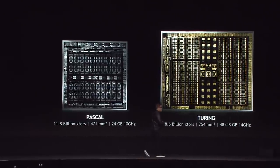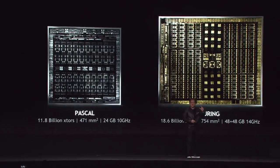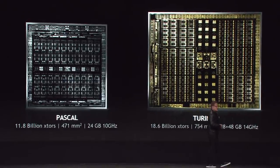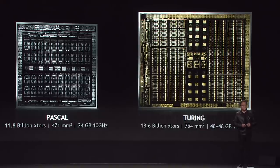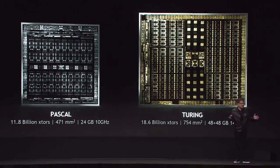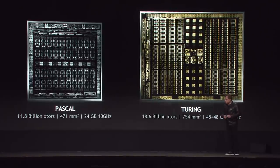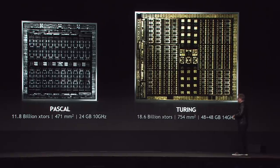Turing is 754 millimeters squared. If you ever get to see 754 millimeters squared, it's just gigantic and has the ability to drive 48 plus 48 gigabytes of frame buffer, a giant frame buffer. The largest Titan X today is 12 gigabytes. Now with Quadro RTX, we have a 96 gigabyte frame buffer.